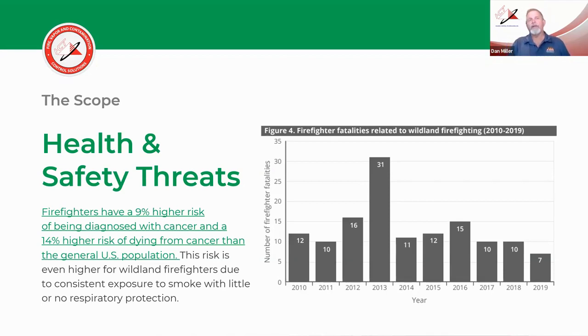We should also look at health and safety risks for wildland firefighters, which until recently weren't considered line of duty deaths when it came to cancer, but now they are starting to look at cancer as being a line of duty death risk for wildland firefighters as well as structural firefighters. In general, firefighters do have a 9% higher risk of being diagnosed with cancer and a 14% higher risk of dying from cancer than the rest of the population in the U.S. This risk is even higher for wildland firefighters due to that consistent exposure to smoke with little or no respiratory protection. They're constantly being re-exposed to low levels of it. And then skin absorption as well is a big factor in firefighter care.